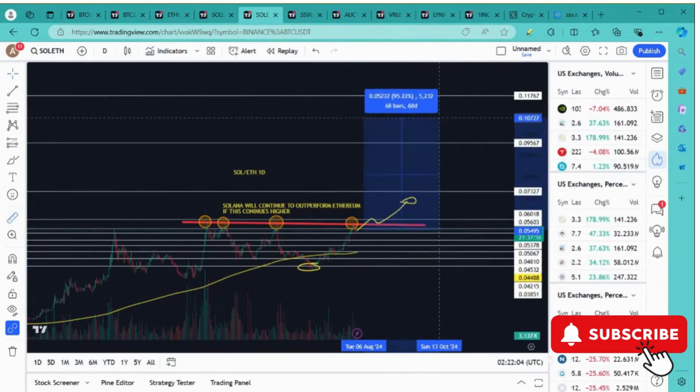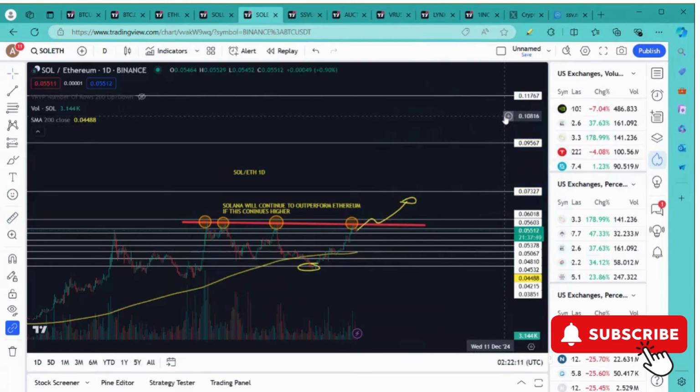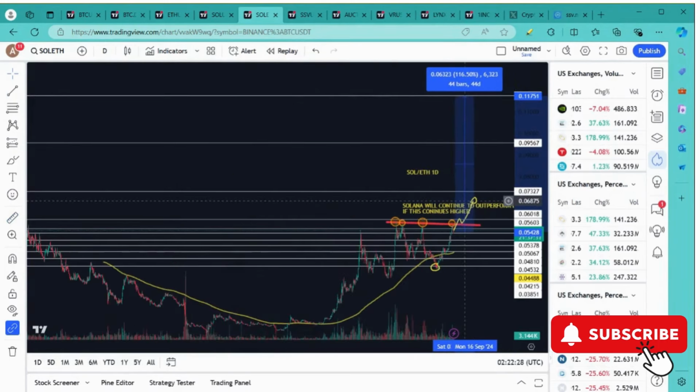From the current levels all the way up here to this level at 0.1176, this is over a 115% move, guys. Okay? So this is going to be a very nice move out of Solana when it starts outperforming Ethereum.